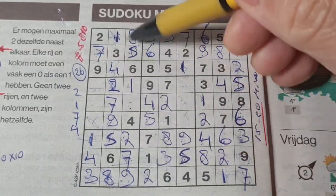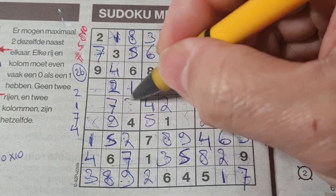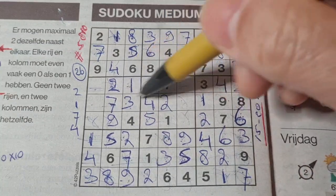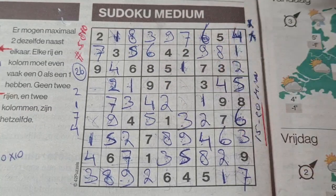1 box left in this column for number. The 1, the 2, the 3 is missing. 3 in this row, 3 in the middle row. So the row below, the only place left for the 3 should be there.